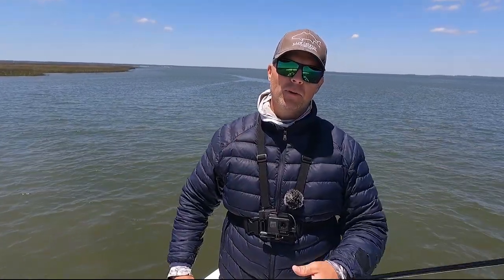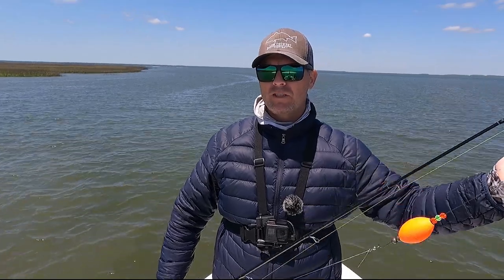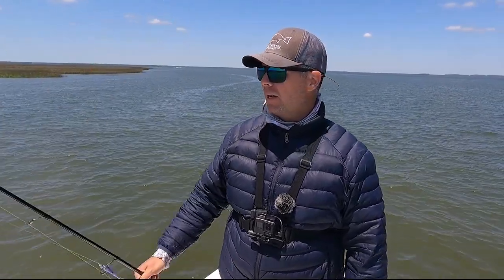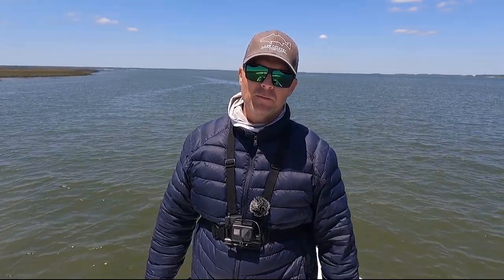And that's it. We're gonna throw some popping corks. I'm in 3 feet of water. I got this cork set at about 2 feet, so there's no sense in even really breaking out a jig head. I got every bit of the water column covered with this little guy right here. So I'm just gonna cruise on down. If something looks good, I'm gonna throw the cork in there, click it a couple times, and let's see if we can keep catching some trout.